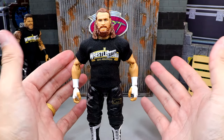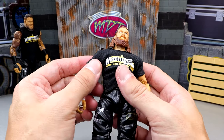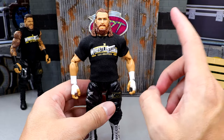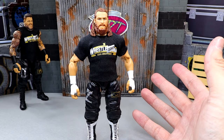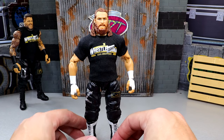and I think it's just kind of a boring release overall in a lot of ways, and I love Sami Zayn. I think he's fantastic. I don't have a lot of fun posing this guy around, and the head sculpts were pretty good. I didn't like the yelling slash celebration head sculpt where the hair was all matted. I know what they were going for there.